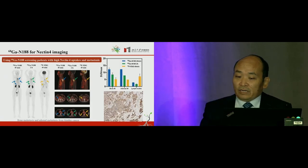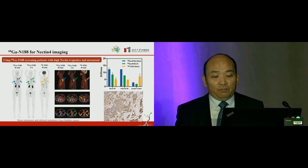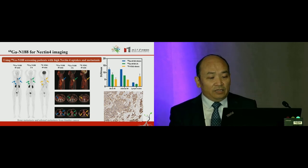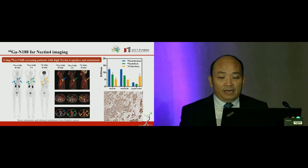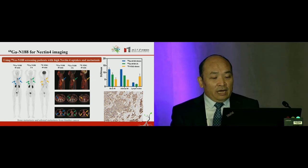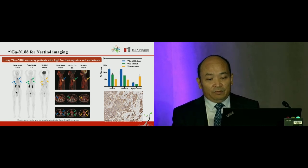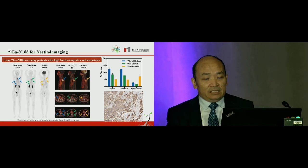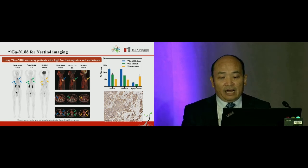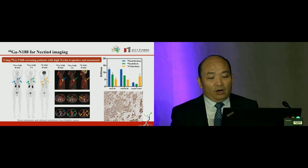Recently, the Nectin-4 target has been recognized as a promising drug target with desirable tumor-specific expression, which is especially important in urothelial carcinoma. Accordingly, we have prepared the gallium-68 labeled peptide. Multiple time point images were acquired with this tracer, and the bone metastases as well as the adrenal gland metastases were clearly delineated, showing a higher contrast compared to FDG. Immunohistochemistry confirmed the expression of Nectin-4 in the lesions visualized.